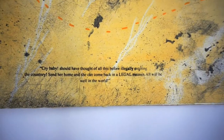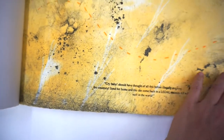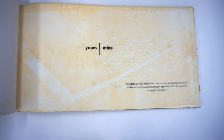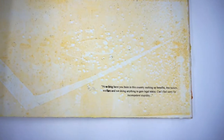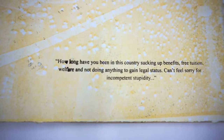This book is also a representation of the concept called social mirroring. Social mirroring is a term that describes the way immigrants begin to see themselves through the eyes of society. So you can imagine how a young undocumented person might feel about themselves when faced with these opinions on social media and also in their day-to-day lives.